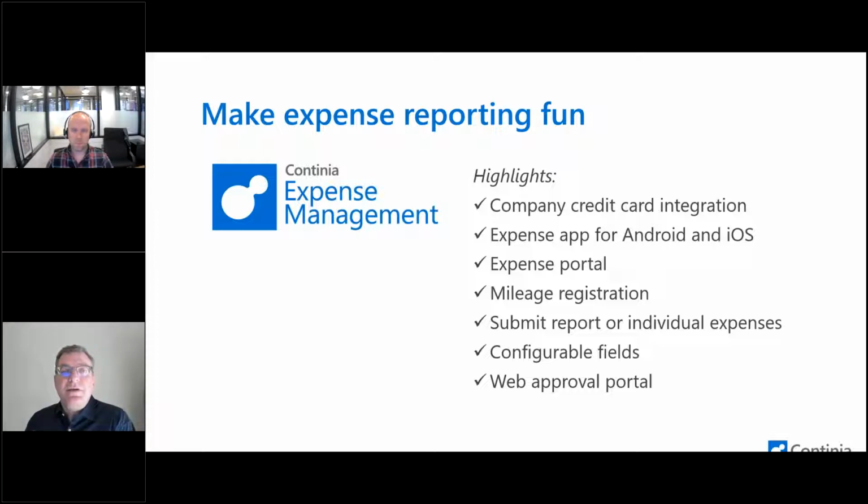We get feeds on a near real-time basis from Visa, MasterCard, and American Express. Of course, it's very easy for employees to enter expenses as well. And that's what we really focus on. Let's make it as simple as possible. Get those expenses in, get them reviewed, get them approved. And again, all built inside, so it's all referenceable inside Business Central and NAV.